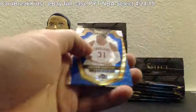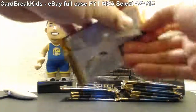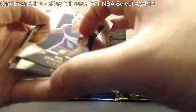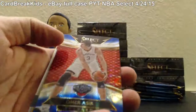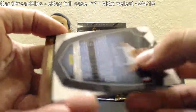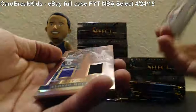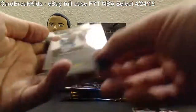All right, here we go. Let's get some mojo in this. Shawn Marion. We got a thick card. I said let's get some mojo. Let's get some mojo in here. Omer Asik. For the Charlotte Hornets. City to city. Wait, what? Hey, what? Oh, this is different. This one is 25 out of 49.